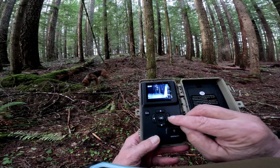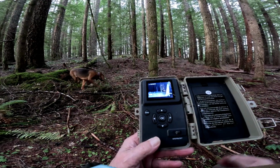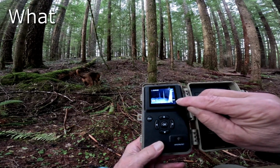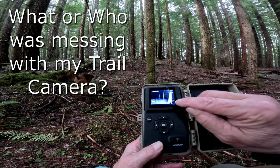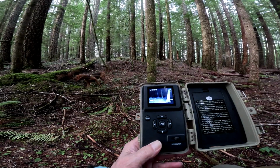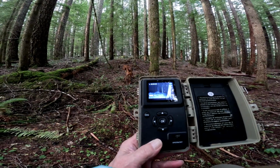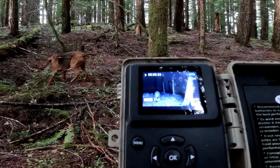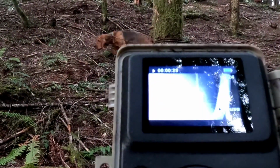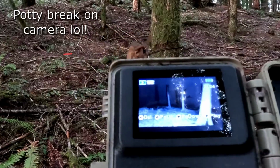Okay, let's see if we can see what turned it around. I've taken the camera off. Oh, there's something right over here. Oh, that's an elk. I think it's an elk, yeah. No, it's a bear. Bear's out in the winter. Is he coming over here? Oh yeah, there's our culprit. I know that bear. He's gonna start playing with it, isn't he? Yeah, there he goes.